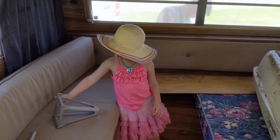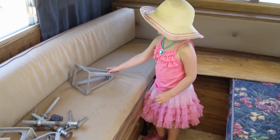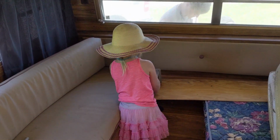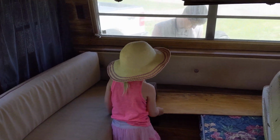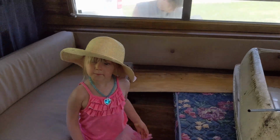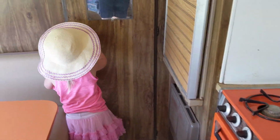But these are tools. Yeah. This looks like... Dad, put them on here. You gonna show me the bathroom? Is it right here? Mm-hmm.